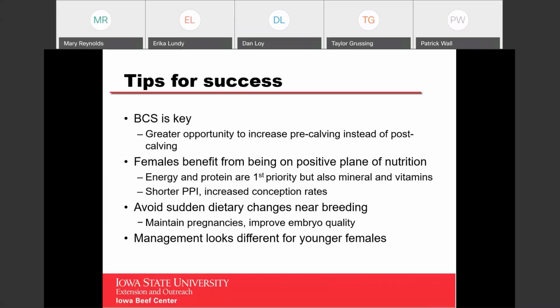Regardless of what their body condition score is, females benefit from a positive plane of nutrition prior to breeding. So if you do have some skinnier animals, that's okay. Ideally, they're at that 5 or higher, but if they aren't, make sure you get them on an increasing plane of nutrition and gaining weight going into the breeding season to help them be a little more successful and more likely to conceive. When you supplement, especially for AI groups, don't just supplement until the day the bulls are turned out or the day you AI, or the first couple weeks of the breeding season. Continue supplementing for a few weeks after breeding just to help them maintain their pregnancies and keep the embryo quality high so they won't have as much early embryonic loss or issues from that standpoint.